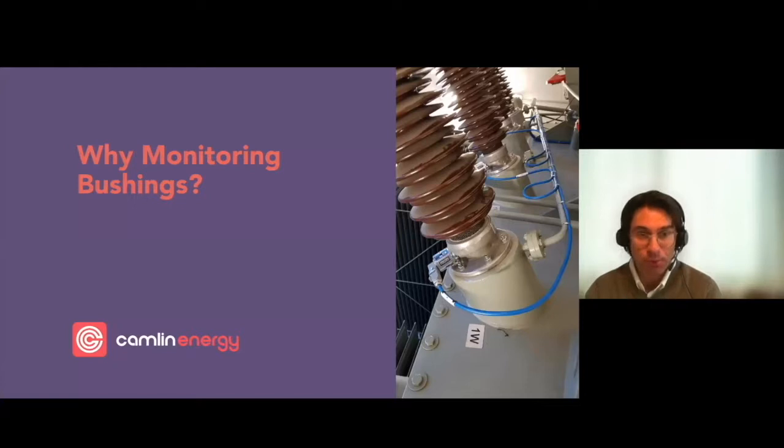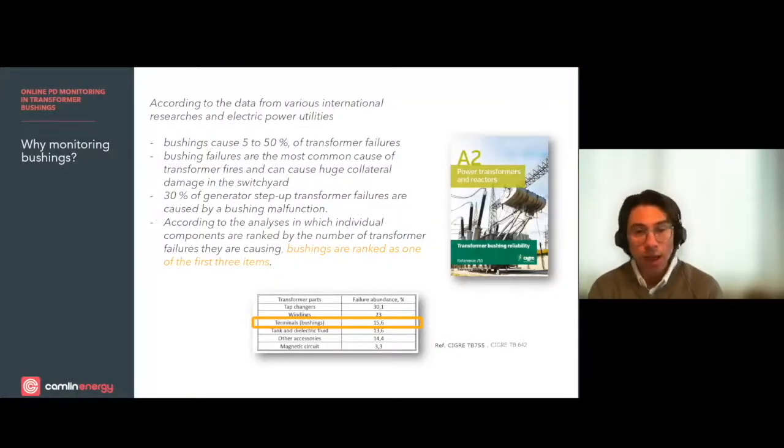Why should bushings be monitored? There are two great documents, which are the CIGRE Technical Brochures 755 and 642. They are not brand new, but they are still valid and very, very good, about both bushings and transformer reliability. It is clearly indicated that, for example, bushings can contribute to transformer failures with a percentage between 5 and 50%. If we look at generator step-ups, the percentage is actually 30%. Most important, they are the most common cause of fire and explosion.